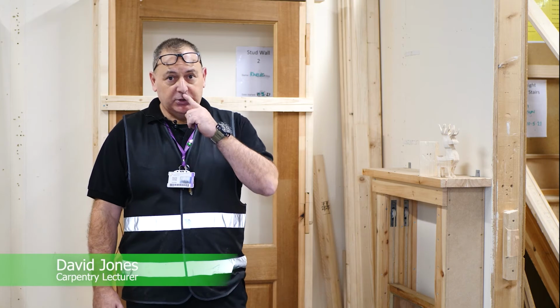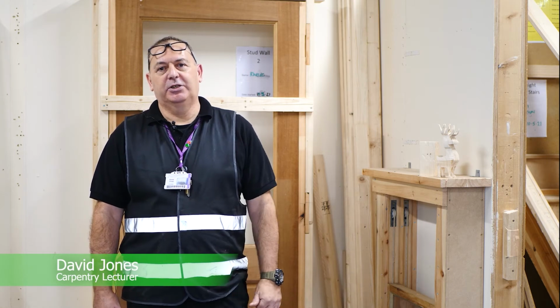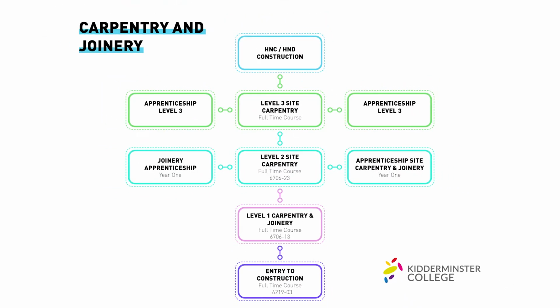My name's Dave Jones. I'm a carpentry lecturer at Kidderminster College, and we are attempting to work as sustainably as possible. We only source materials which are FSC certified timbers, so that we can actually trace the sustainability of their production and the fact that they're being restocked by the forestries.